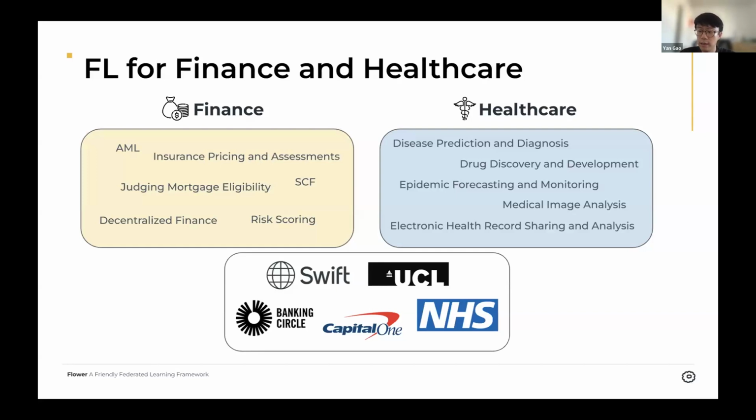For example, the finance applications include anti-money laundering, insurance pricing and assessments, judging mortgage arrangements, risk scoring and so on. And as for the medical examples, it involves disease prediction and diagnosis, and also drug discovery and development, and medical image analysis and so on.